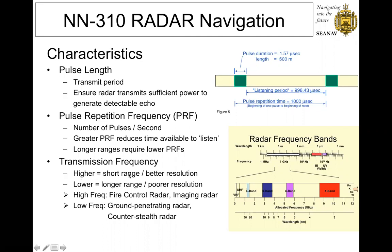The higher, the short range, that's what we're going to want to adjust if we're looking for the small boats, the fishing vessels, the sailboats that might be a fiberglass hull that are small and nearby so that we can detect those and make sure that we don't run into them. Typically, higher frequency is used for fire control radar in a military world and for imaging so that we can see a coastline, whereas that lower frequency is ground penetrating radar or counter stealth radar, which we'll get into a little bit more.